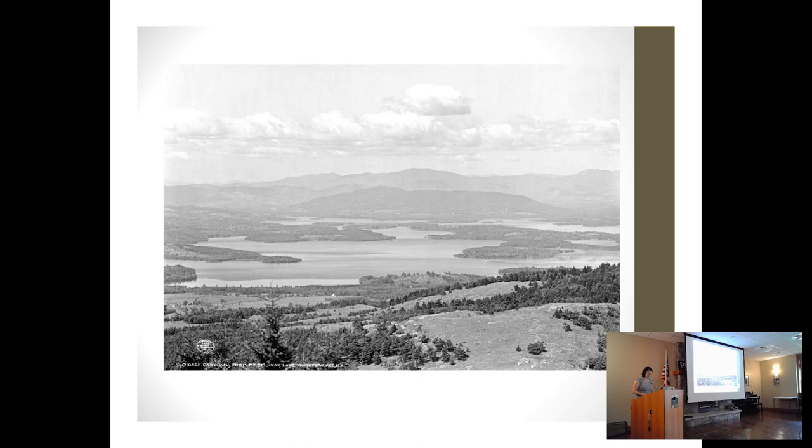Ossipee Mountain Park also became a destination for artists and poets. Well before Shaw's hotel opened, the beauty of the natural setting inspired romantic descriptions from well-known poets. In 1849, for instance, John Greenleaf Whittier penned The Lakeside, which seems to have been inspired by the dramatic mountain and lake backdrop that you see here.